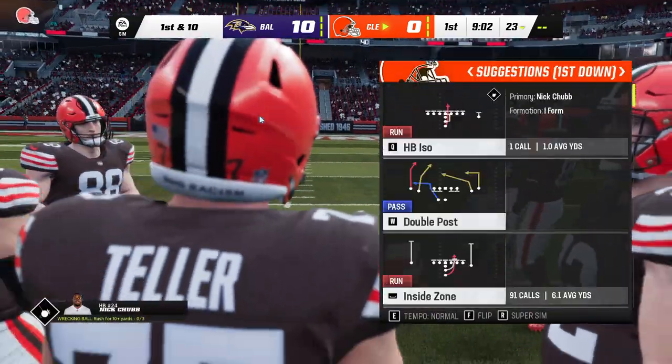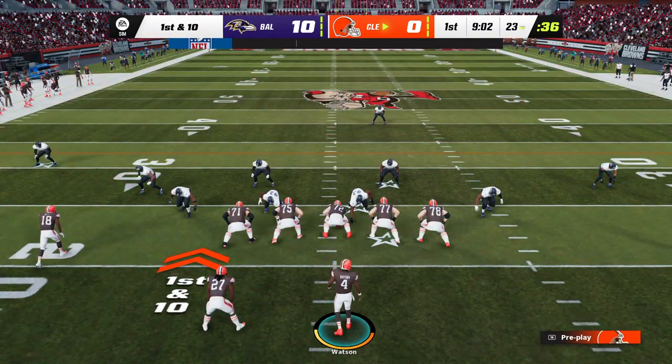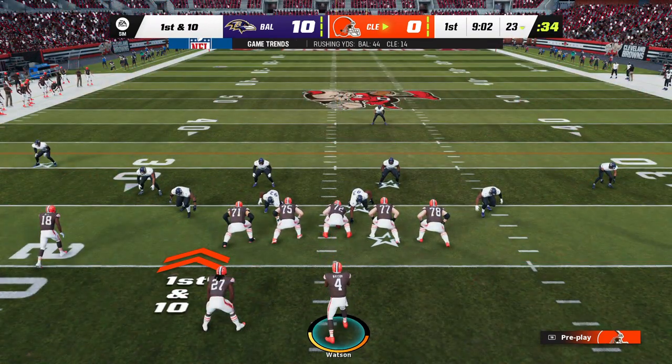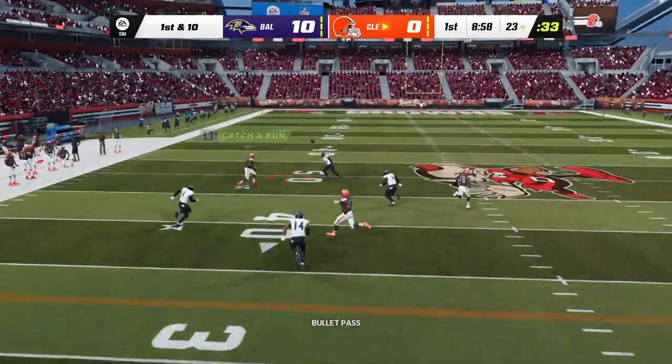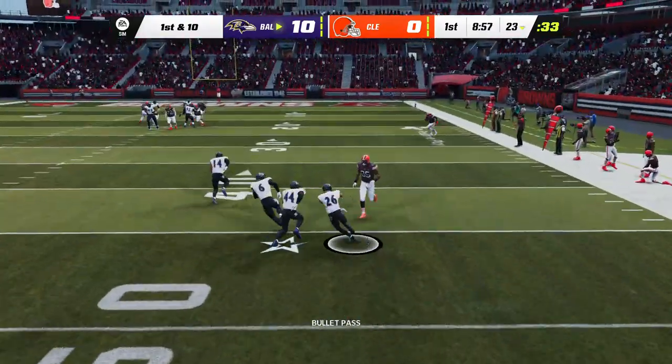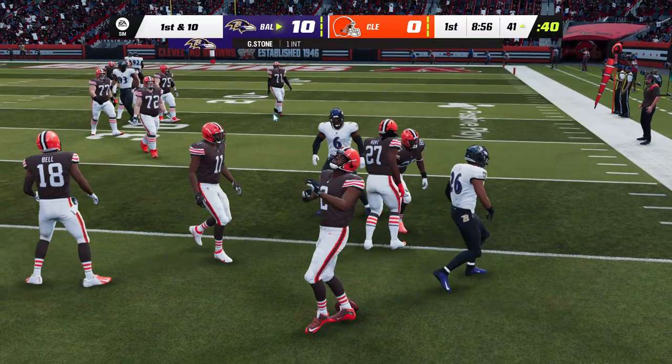Second drive coming up here for Cleveland as they return to the field on offense. They'll look to get something started. They need to, down 10-0 early, as they've got it first and 10. Looking for Cooper, and it's intercepted. And the Ravens are going to take possession of the football.